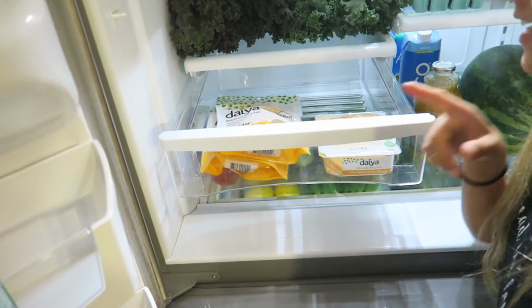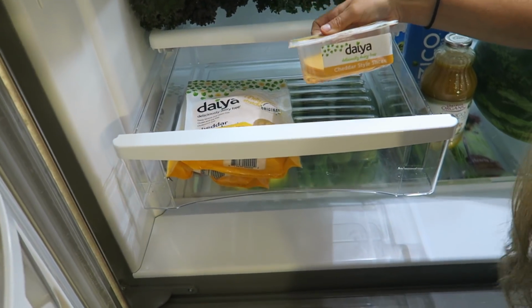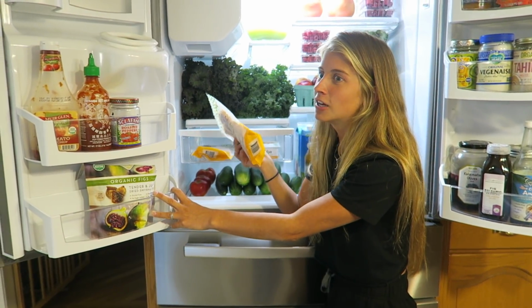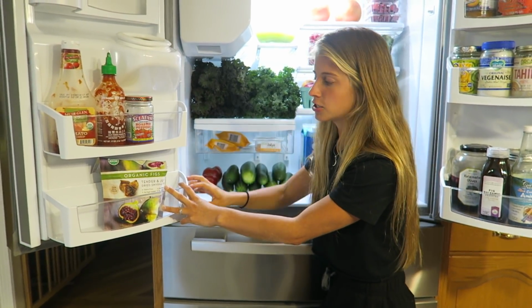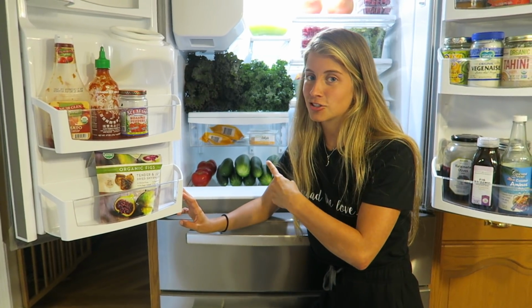This is Daiya cheese. We've got the shreds and the slices. So if you guys are trying to transition to a vegan lifestyle, you should definitely try out Daiya cheese. It's really good. It's much better melted than it is just out of the package. So if you're trying to kick dairy out of your life, definitely try that brand.